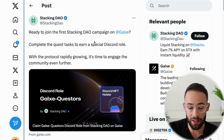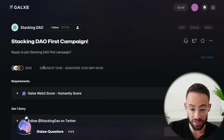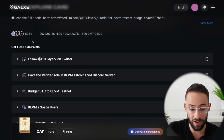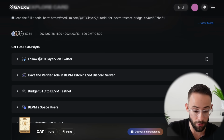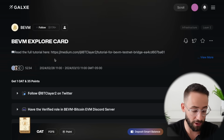Then I've got a couple of Galaxy tasks in the Bitcoin ecosystem that you can complete. One is for Stacking DAO. Only 2,000 people have completed this one yet, and the other is for the BEVM network, and only 5,000 people have completed this. So in a lot of ways, the Bitcoin ecosystem is under-farmed for airdrop farmers.